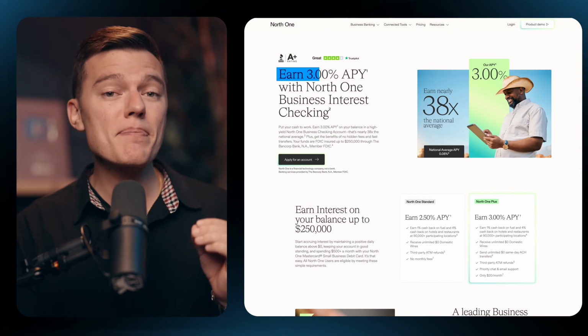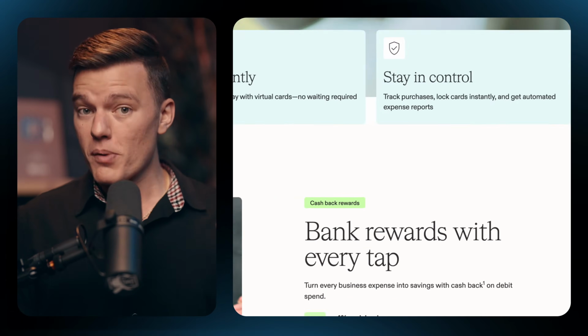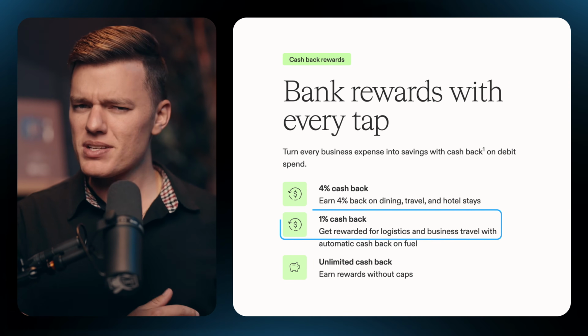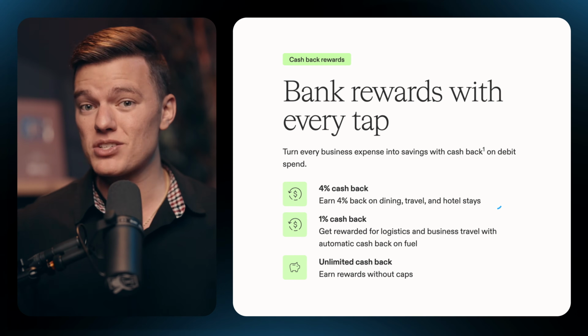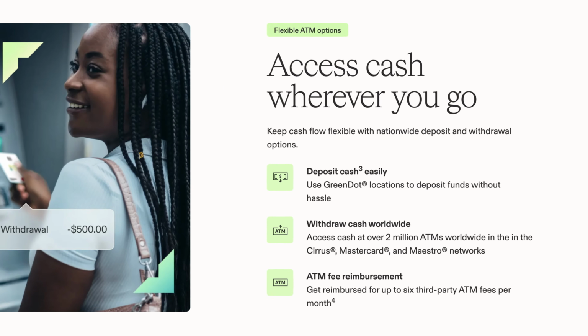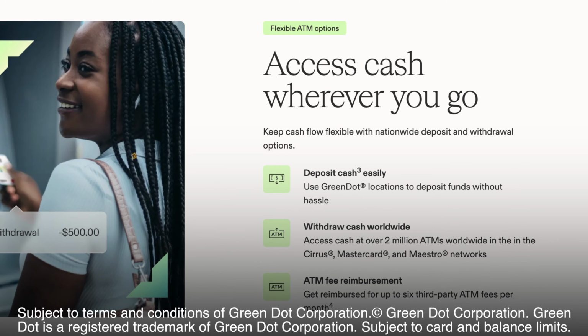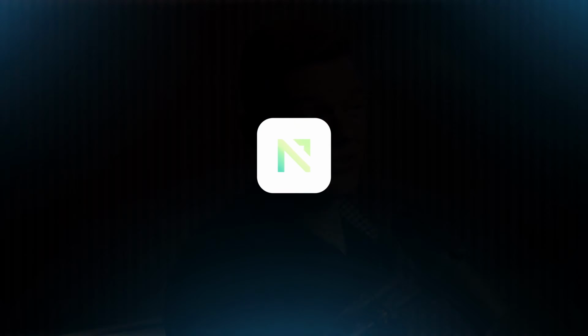But where things get really crazy is the ability to earn up to 3% APY, which rivals most personal savings accounts these days. Plus, you can earn 1% cash back on all transactions with a Plus account and 4% cash back at over 90,000 participating hotels and restaurants on your North One debit card. That debit card not only allows you to withdraw cash at over 2 million ATMs around the world, but you can also deposit cash at participating Green Dot locations. So if, like many, you're worried about not having a brick and mortar bank, then rest assured that you can do pretty much everything a brick and mortar bank offers with North One.